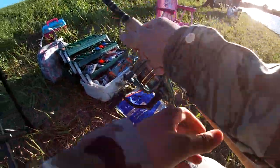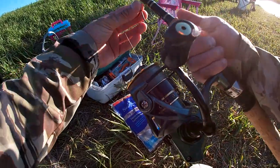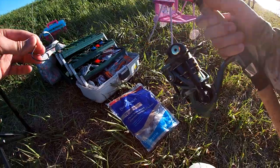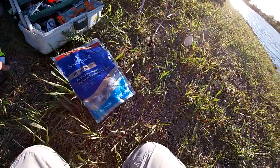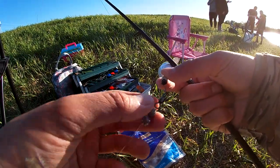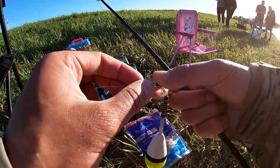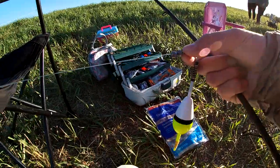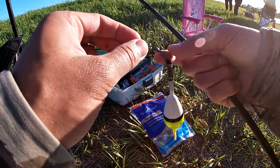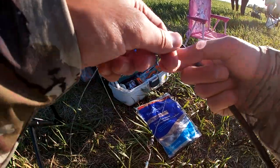I'm using an 8.5 foot Bass Pro Shops Borealis. It's a medium heavy. I'm running a 25 pound braid on the spool, and attached to that I have a barrel swivel. From the braid to the barrel swivel, and on the other end of the barrel swivel, I have 50 pound test mono with a couple of split shots on there. And then I just have my little clip-on float right there on the braid.